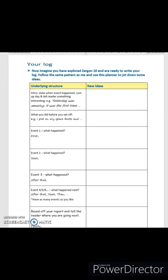And then move on to what did you do before you set off. And then they've given you space for lots of events. It's up to you how many you choose, but I would suggest you try and do 3. And then finally, round off your report and you tell the reader where you're going to go next.